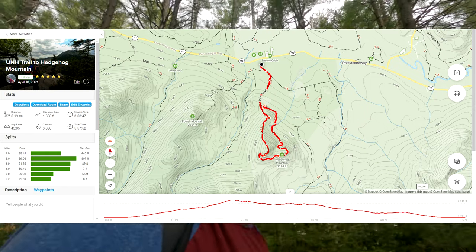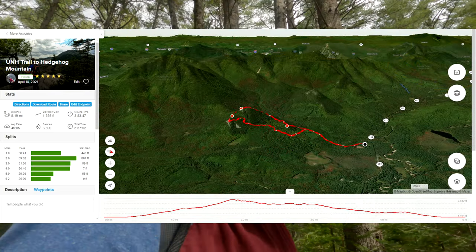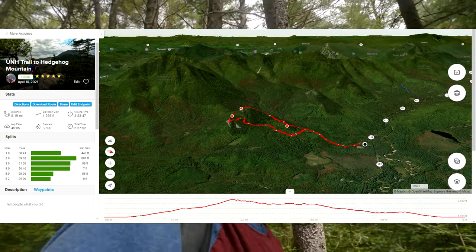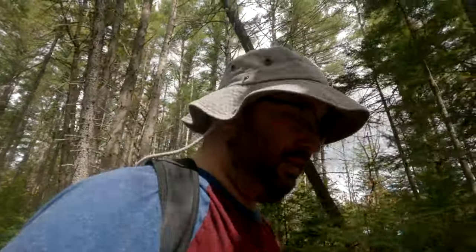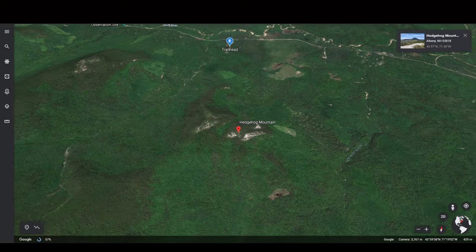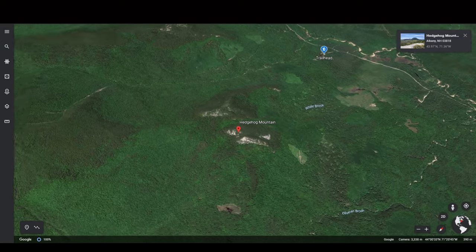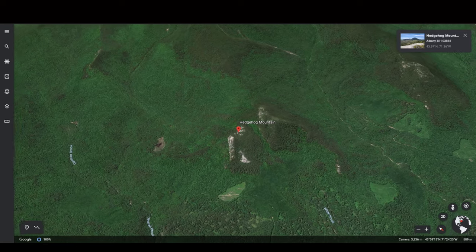Today our plan is to head up Hedgehog Mountain. It's early April. A week ago, these mountains were covered in snow. Today, it's probably going to hit around 70 degrees, so there's still a little bit of ice and snow around us. It's going to be hot, but it's a pretty warm day. We're ready for a little bit of mud. There's supposed to be some pretty sweet overlooks today.